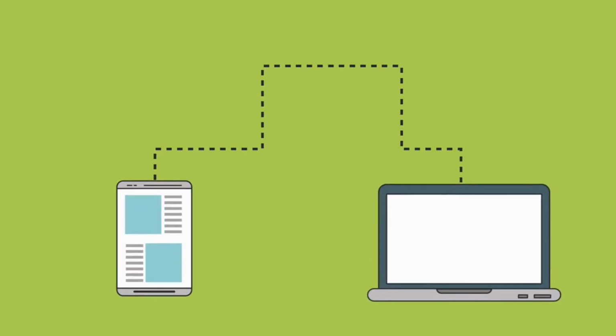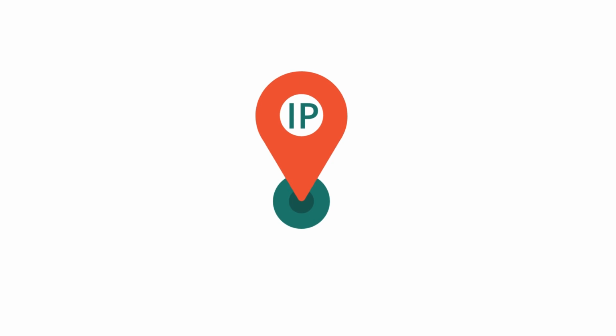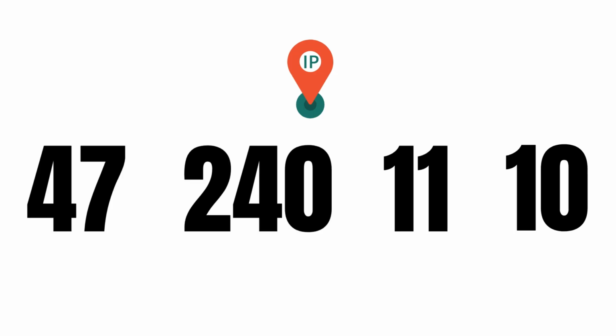Everything on the internet uses a unique address so that it can send and receive data over that network. That address is an IP address. The IP stands for Internet Protocol. Every website, every connected computer, every smartphone app needs an IP address in order to work. An IP address is represented by 4 numbers ranging from 1 to 255 and separated by periods.